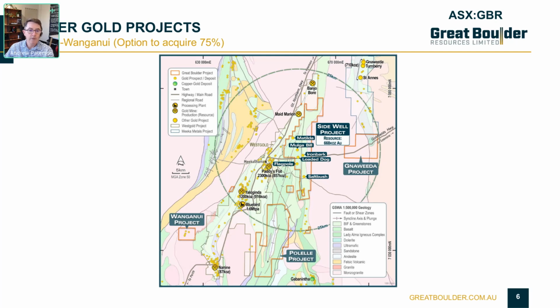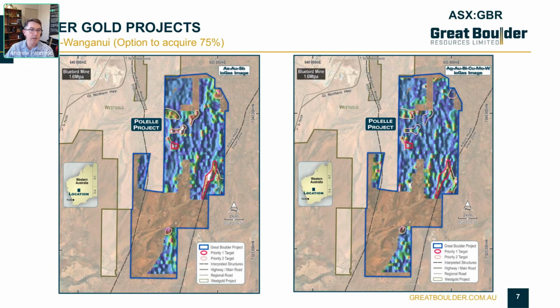If you look further afield, down to the south, we've got this Pol L project, which we're just starting to work on now. We've got the guys out there doing some chip sampling and mapping. If you use the existing geochemistry on that, using the same techniques, we find this beautiful elongate Ironbark style target, which is a bit over 4 kilometres long. Importantly, that coincides with the Albury Heath shear zone, which is a known mineralised structure in the region.